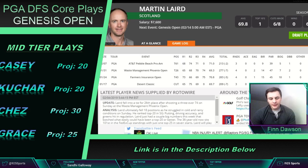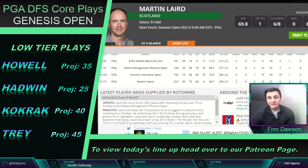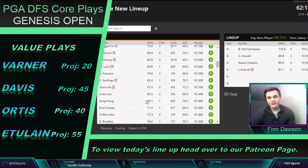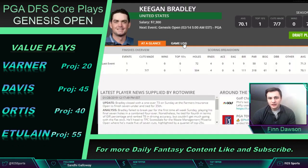Same with Martin Laird. He has some good course history, and Martin Laird has been playing some decent golf, making 6 out of 8 cuts. So his course history is T9, T8, and T11 the last 3 years. Not bad at all. Keegan Bradley down here, he's just a cut maker.